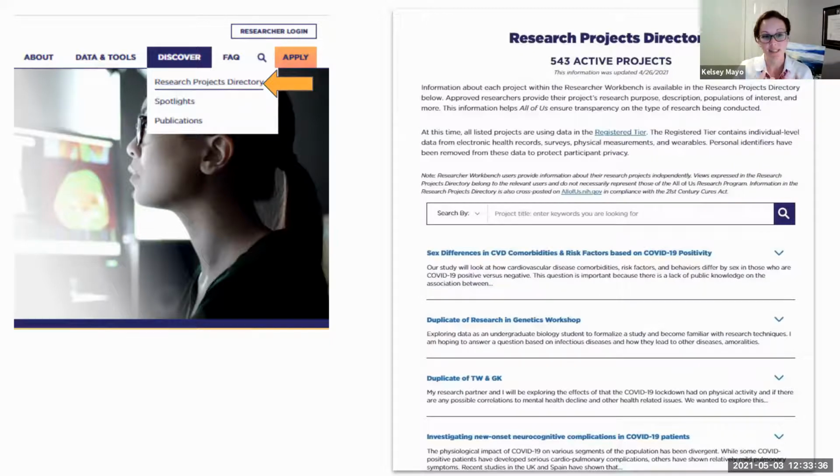You can see here on the slide that we already have well over 540 different projects ongoing within the researcher workbench. And clicking into each one of these, you can see what these projects are and who is studying them. It's a really great way of looking into the research that's already actively ongoing within the program.